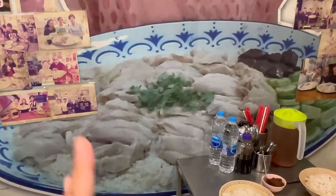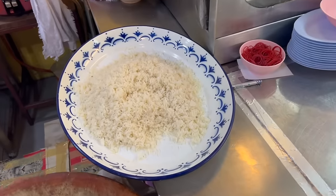It's this massive plate. And it costs you $6.50, which is around like $16 if you feel. But if you're able to finish this within an hour, you get the meal free. That's cool. This is the challenge being made right now.